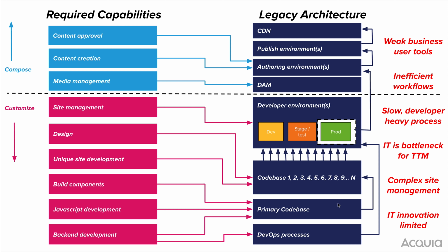Now, what a lot of organizations use today looks something like this. On the left side, we see the required capabilities to get the job done. And everything above the dotted line are things that can be done without deploying code. Everything below the dotted line are things that require a developer or technical person to write, deploy code, or run commands to do so.